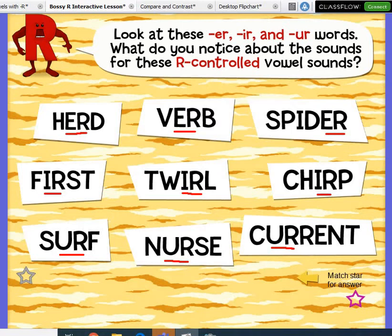It doesn't matter if it's ER, IR, or UR, they're all going to say the same sound, which is kind of confusing because you're not going to know in a word if it's got an ER or IR or UR. You're just going to have to remember. That is kind of hard. You just got to remember which one has which one.